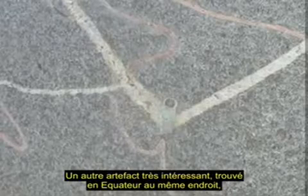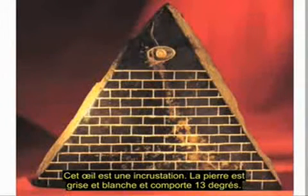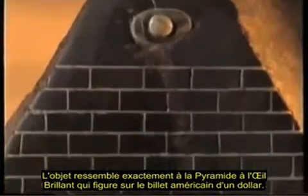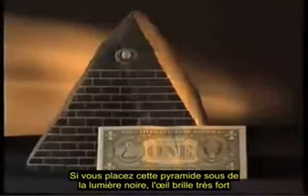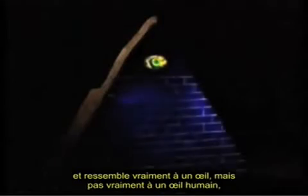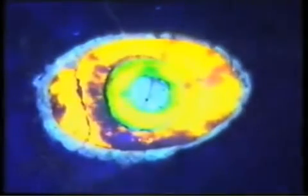One other very interesting artifact found in the same place in Ecuador is the so-called pyramid with the eye. The eye is an inlay, the stone is gray and white, and you have 13 steps, and it looks exactly like the pyramid with a shining eye on the $1. If you put this pyramid under black light, the eye is shining very strongly, and it looks really like an eye, but not real like a human eye.